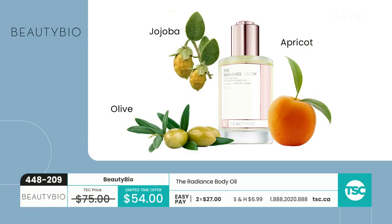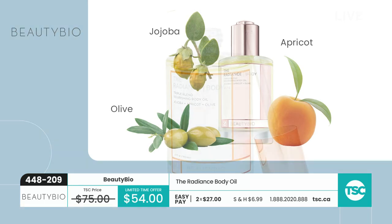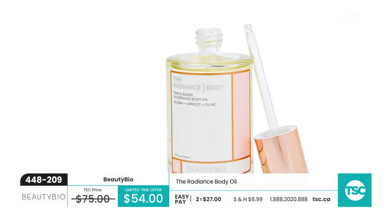You're going to see these ingredients, wow. Beautiful ingredients. There you're seeing that jojoba, that beautiful olive, the apricot, giving you that lit from within glow from the inside out. So you're getting that beautiful improvement in the look of tone and texture. And then you're also getting that gorgeous glow, right? Radiance. It really is absolutely gorgeous. It's glowgeous. Yes, absolutely. I love it. 448-2209 to be able to get the radiance. And it is so, so lovely.